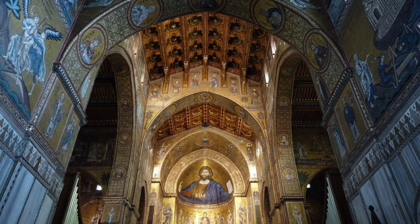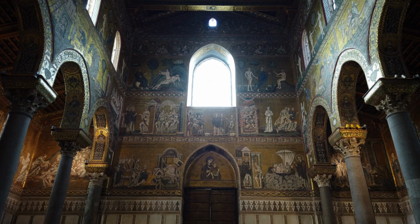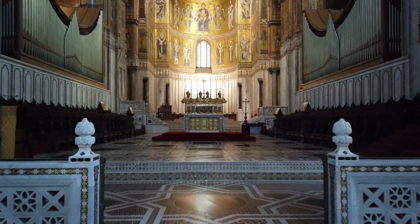and so on. I bought the full ticket to also visit the roofs and then the cloister. If you're afraid of heights or suffer from claustrophobia, you may avoid the roof.